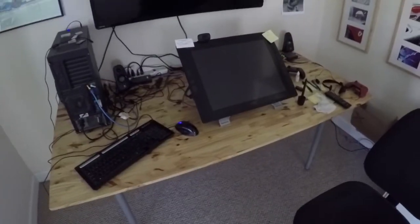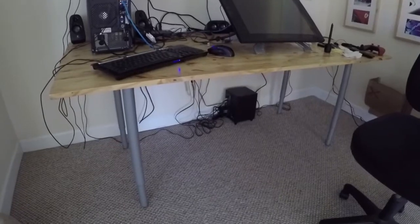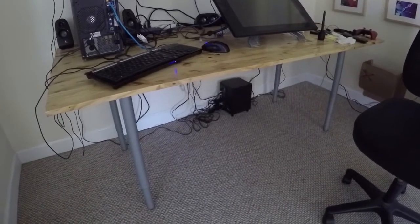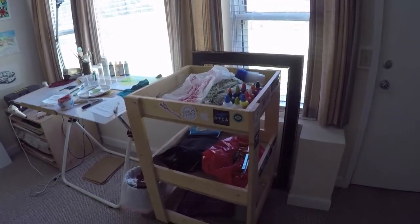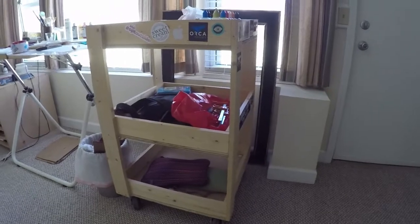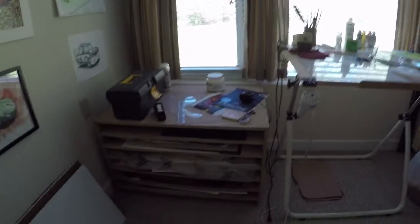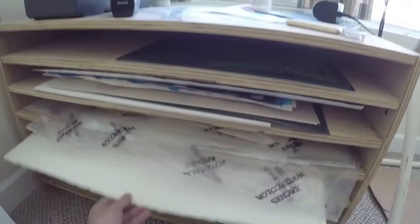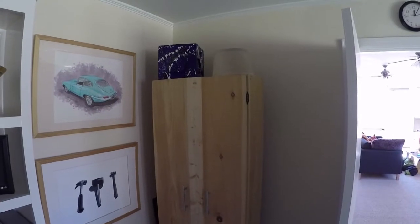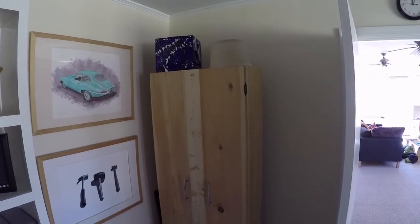I made this computer desk simply out of some cheap lumber from a hardware store, as well as some table legs from IKEA. I made this art cart for my art supplies, although I may make it the shop cart. Speaking of art, I made this art shelf, put my art supplies on for larger pieces of paper. I made this cabinet, simple design with simple tools and cheap lumber from the local hardware store.